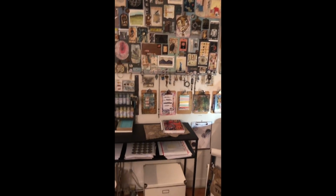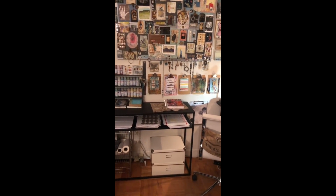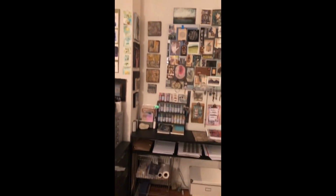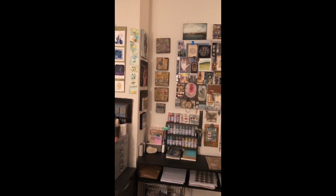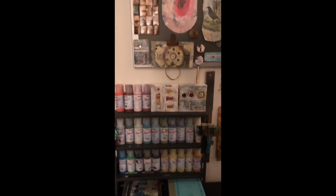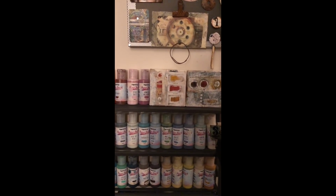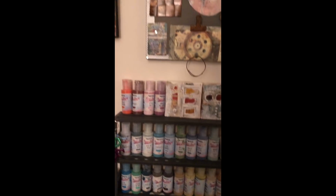This is a relatively new addition, this table. There used to be just some boxes really there, and having that sort of tiered table is so good because, as you guys know, there's just so much paperwork and things you just need to keep track of. These are my own colors of paper artsy paint, so I've separated them out. Always excited to work with that company, and I love to be a designer for them and with their paints.